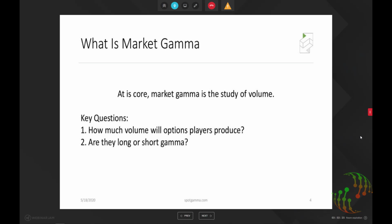Market gamma, at its core, is the study of volume and liquidity, and that's why we have Walter here to talk about how you can trade and how you can see that liquidity form around key options levels. That's all this boils down to: where are options market makers going to hedge, and where are other options players going to hedge their futures? When they trade those futures, that is what keeps the market around those key strikes. If we only had an options market, you may not see all this movement around these key strikes. It's the fact that we can use futures to hedge these options that keeps things to these various levels.